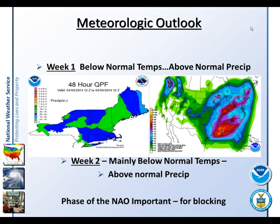And on the right slide is a 1-week product from the Weather Prediction Center. Up to 2 inches seen here on this graphic in the next week or so, which is slightly above normal, normal to above normal. And week 2, still considering a cool regime, below normal temperatures with above normal precipitation.